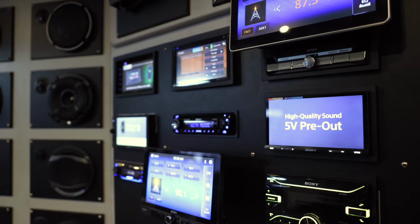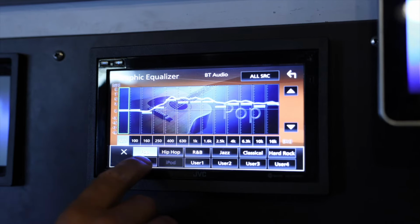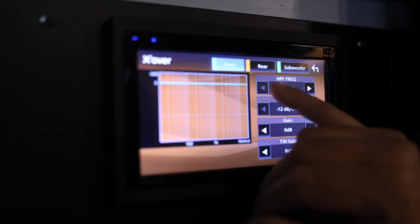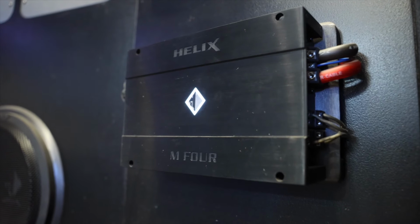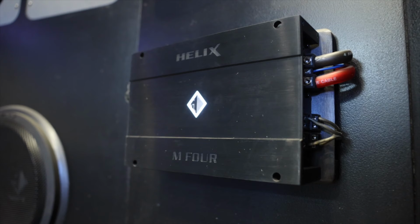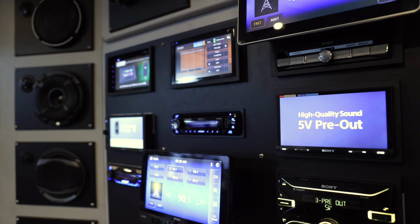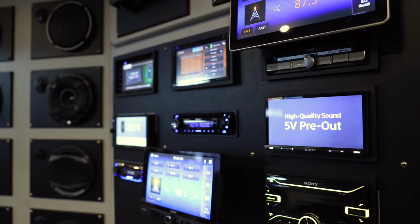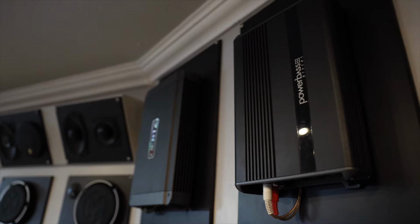We'll be using the JVC KW-V750BT, and we'll set the EQ to flat. We won't be using any crossovers on either the head unit or the amplifier, and the amp we'll be using is the Helix M4, which is 100 watts RMS in either 2 or 4 ohms. Also, we won't be comparing them off the power of the radio like we did in the last video, because it's highly recommended that you run an amplifier with all of these speakers.